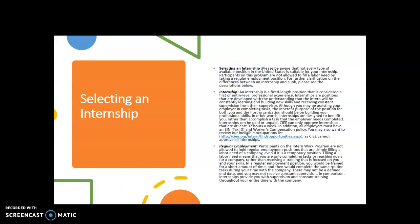And just to recap on selecting an internship, what is an internship? I know the first video showed what an internship is, but just make sure that you know that you are not allowed to fill a labour need by taking a regular employment position. So an internship is typically a fixed length position that is considered a first or entry level professional experience. They are there for you to learn, gain further experience within your field, and you need constant supervision. So it's not for you to go off and do your own thing. You can be helping your employer in completing tasks, but you need to be learning along the way.